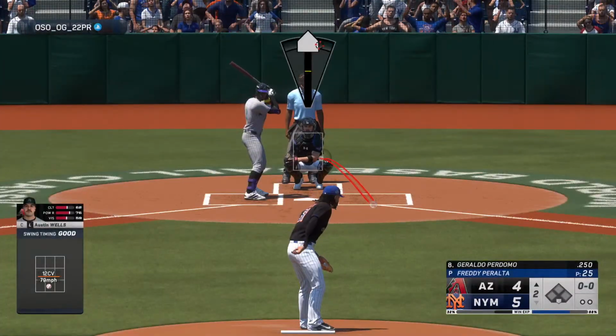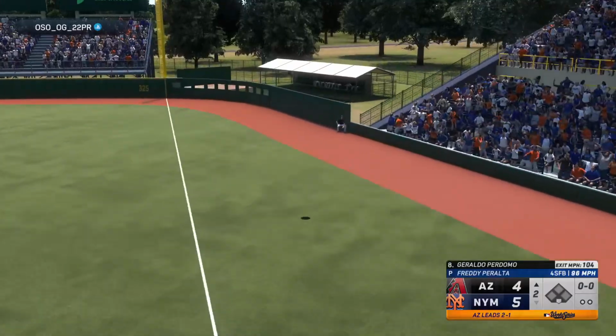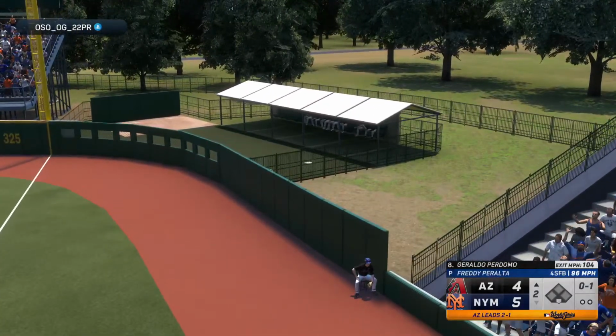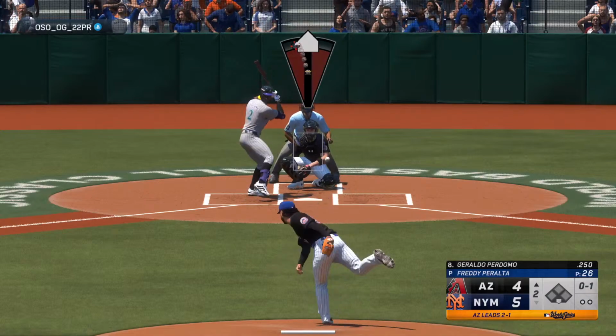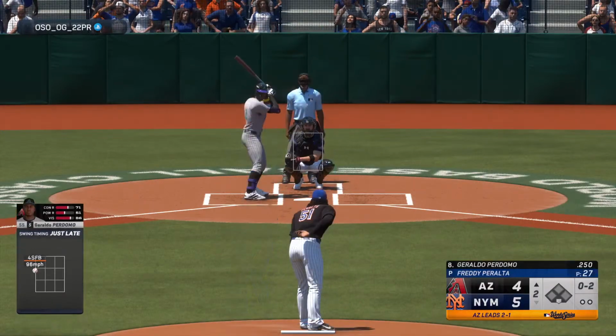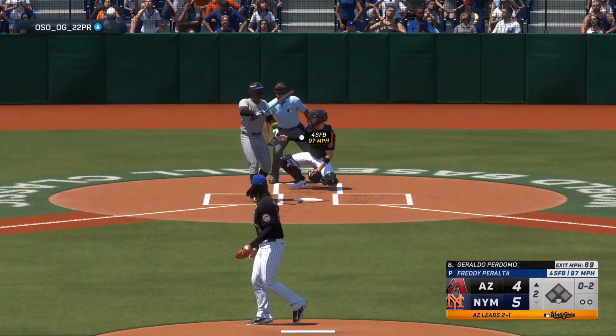Now at the plate, Geraldo Perdomo. And foul ball. This park is absolutely electric for this game. Such a great postseason atmosphere. And a swing and a miss. Nothing like the drama you get in the postseason, Bert. Love being a part of these games.